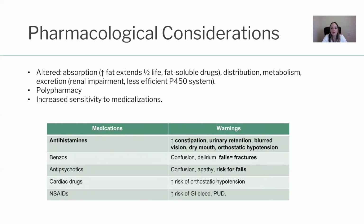So pharmacological considerations with the elderly. So remember with our elderly, their absorption rate is altered, right, of these drugs because they have increased fat in the system, which extends the half-life of drugs and fat-soluble drugs. So the distribution will be altered, the metabolism will be altered, the excretion will be altered because they have renal impairment. They don't drink water. Old people don't like to drink water because they don't like to go to the bathroom all the time. They prefer to be dehydrated and not have to bother. And remember, with age, there's less efficient P450 system with the metabolism of drugs, okay?